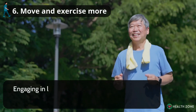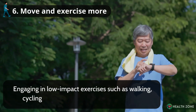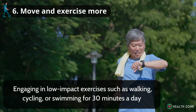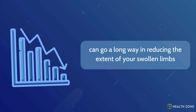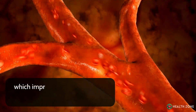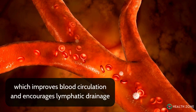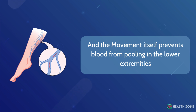Number 6. Move and exercise more. Engaging in low-impact exercises, such as walking, cycling, or swimming for 30 minutes a day can go a long way in reducing the extent of your swollen limbs. Physical activity helps the muscles contract, which improves blood circulation and encourages lymphatic drainage, and the movement itself prevents blood from pooling in the lower extremities.